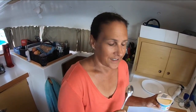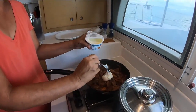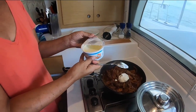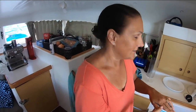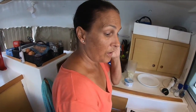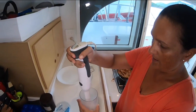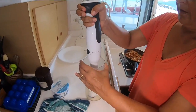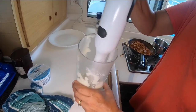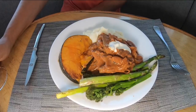And then the vital ingredient, sour cream. That should be enough, I reckon. Lactose free because Jamie's a lactard. I'm going to do pureed cauliflower instead of mashed potatoes because it's healthier. A little bit of butter. Just like mashed potato, only healthier. The spicy beef stroganoff, veggies and pureed cauliflower.